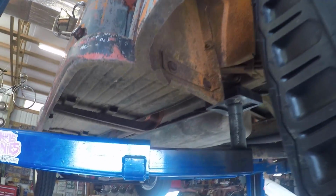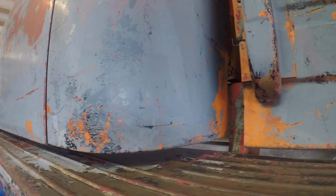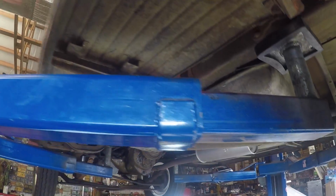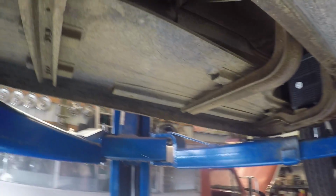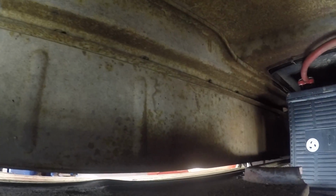One place you really want to look on the back of these trucks is down there at the bottom of the cab. This one's not rusty. I've got a little flashlight. You can see that looks actually really good in there. And up there on the rocker where you step into the truck, again, really nice, very impressive. You can see here the back of the cab on the passenger side, and the rocker looks in really good shape.